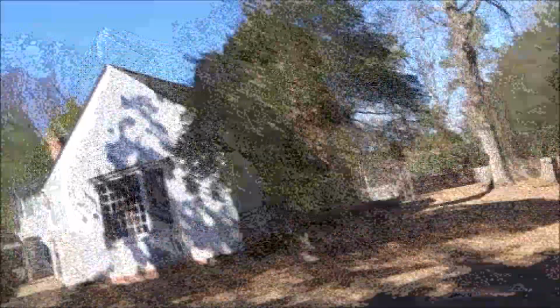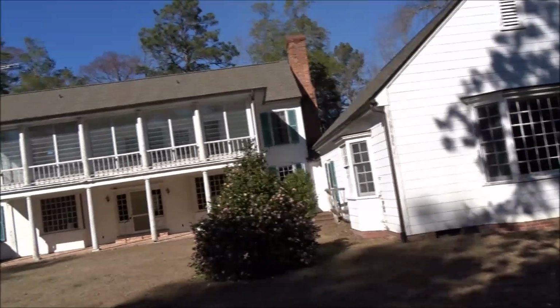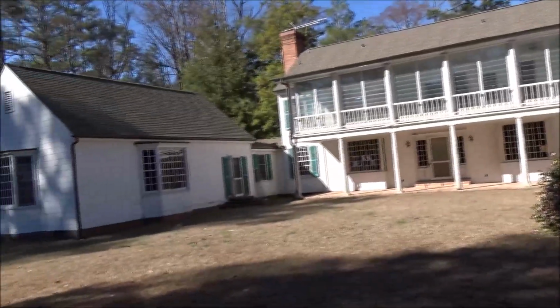The house is pretty big. This is nice. This is the back side of the house. Wow, looks like it's got another one of those balconies on this side too. All that glass. Yeah. Those horizontal panes. That is so cool.